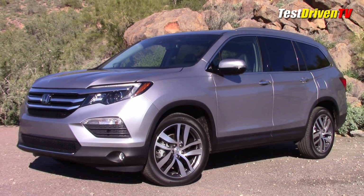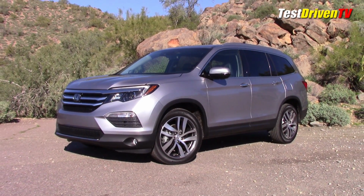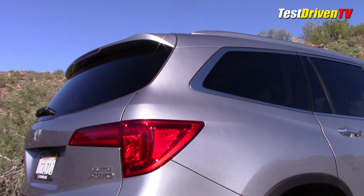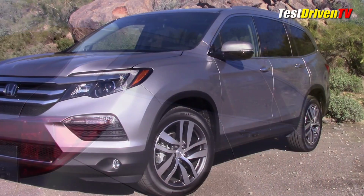The all-new 2016 Honda Pilot is dramatically more stylish than last year's more squared-off and boxy design, with sexier creases and lines, more artful details, and in general, a less dowdy appearance. It's much closer to the family styling DNA we see in sedans like the Accord and the Civic. It looks larger too because it is.